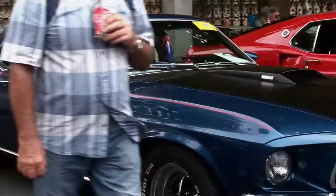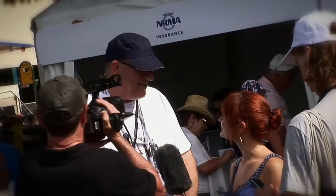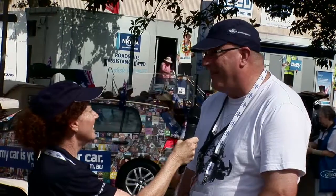Can you tell me if there's any particular cars that have caught your eye today? I'm a Ford man, through and through, and there's a beautiful Mustang down in Martin Place that really took my eye. I'm talking with Brad O'Hara, who's the Head of Community Engagement at NRMA. I'm in charge of this fantastic event here today, and basically everything else that's not bolted down at the NRMA. It's just fantastic to see so many people here.